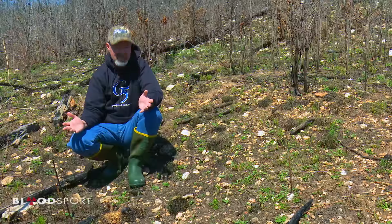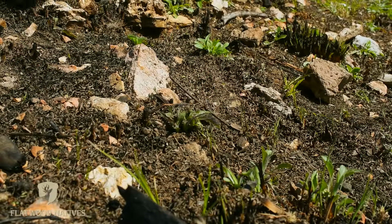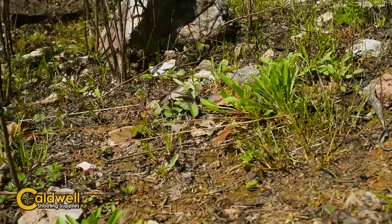Even though it was an intense head fire, there's still a lot of duff left on the ground. You don't see any sign of erosion. This is a perfect case of good habitat management.